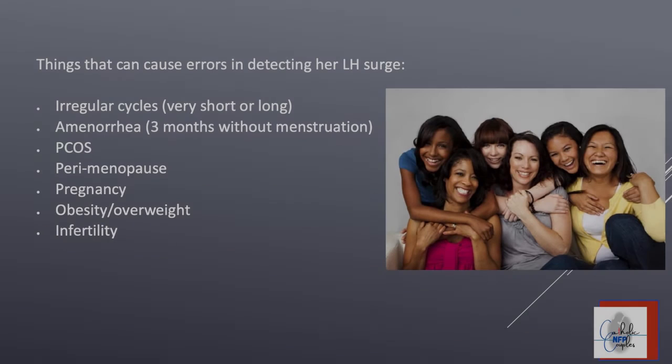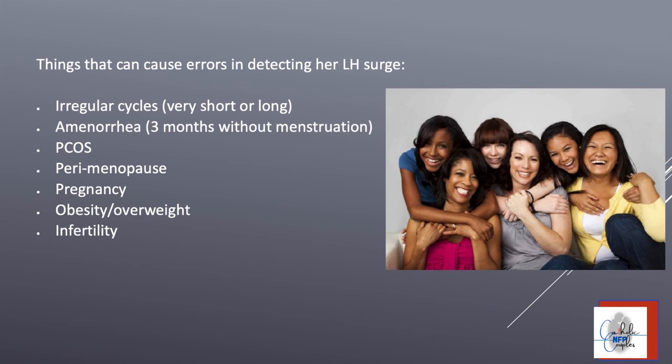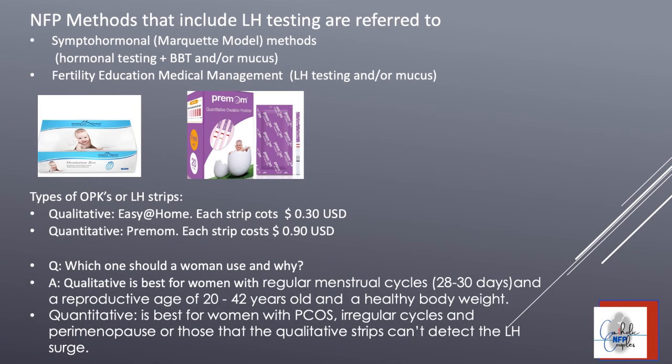Things that can cause errors in detecting her LH surge: irregular cycles, very short or long, amenorrhea, 3 months without menstruation, PCOS, perimenopause, pregnancy, obesity and overweight, and infertility. What are the NFP methods that include LH testing? Symptohormonal, Marquette model methods: hormonal testing plus basal body temperature and or mucus. Fertility education medically managed, FEM: LH testing and or mucus.